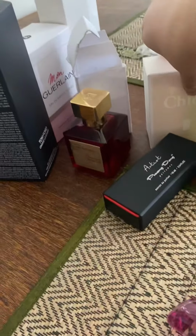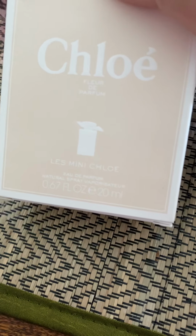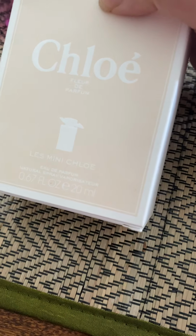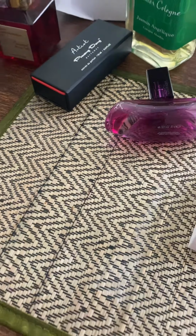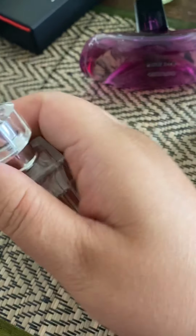Oh wait, I have one more. Okay, so this one is a Chloé Fleur de Parfum Les Mini Chloé. So this is like a 0.67 fluid ounce. And I love this one. I love the little box, and I just super love this size of a perfume.